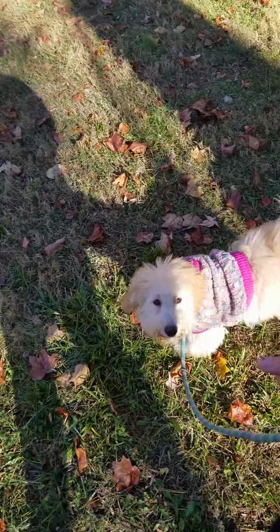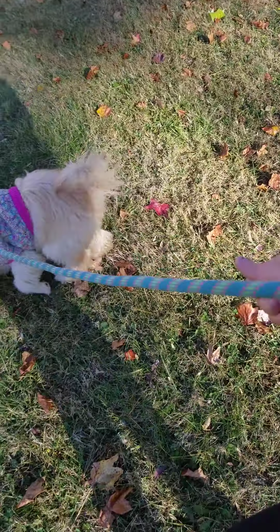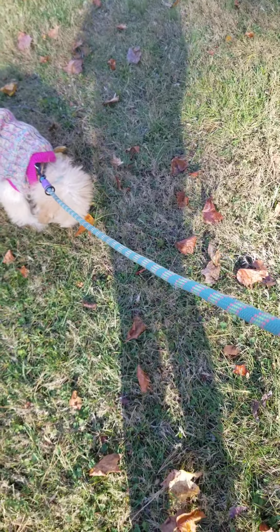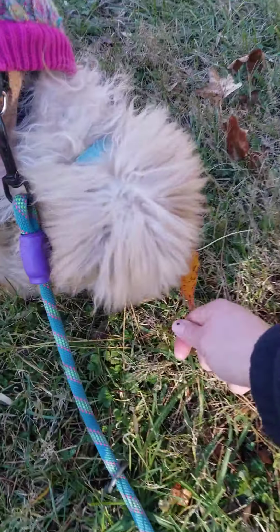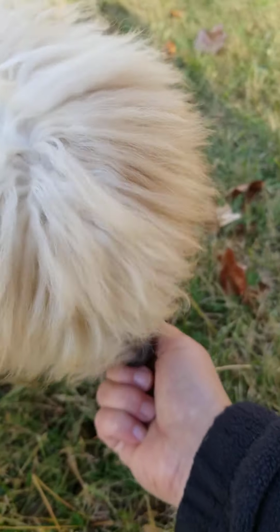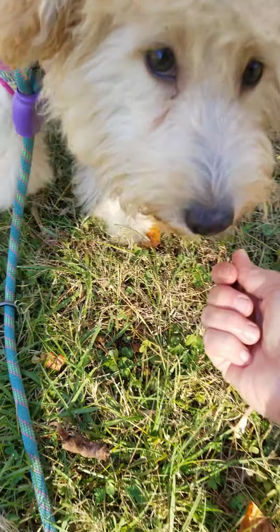Good girl. She's still on the same side of my body. She's getting a little bit ahead of me. Daisy. Oh, she looks like she needs to poop. Look. Okay, she's just distracted. So I'm going to slide my hand under her face. Hand under face. Good. Hand under face. Good. That way.